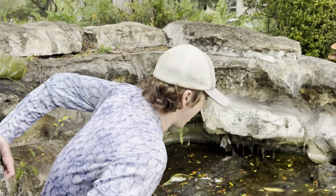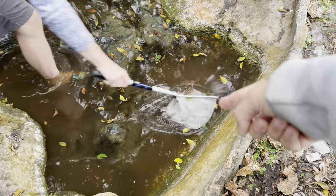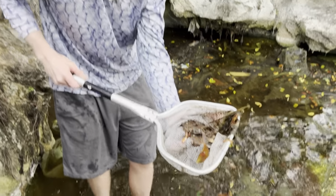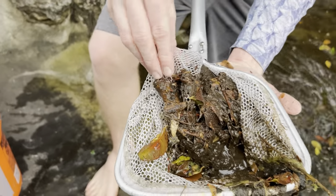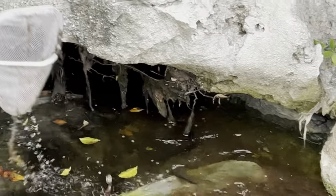You know what I'm gonna do? I'm just gonna net in all the algae, because that's how I caught it. Look how many fish are down there. Yeah, look at this. See, this net's way better. We switched to the white one because it's actually got some grip on it. Oh, look, they're all stacked right there. Oh, yeah, that was a good one.